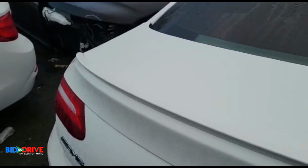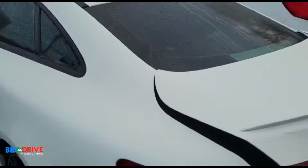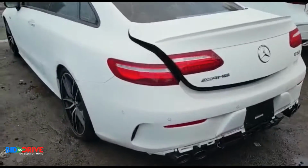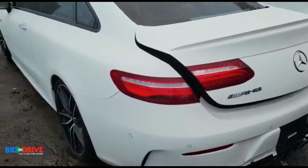once the key comes in, we'll be able to check everything. Right now we're just doing a video inspection to see the water level.